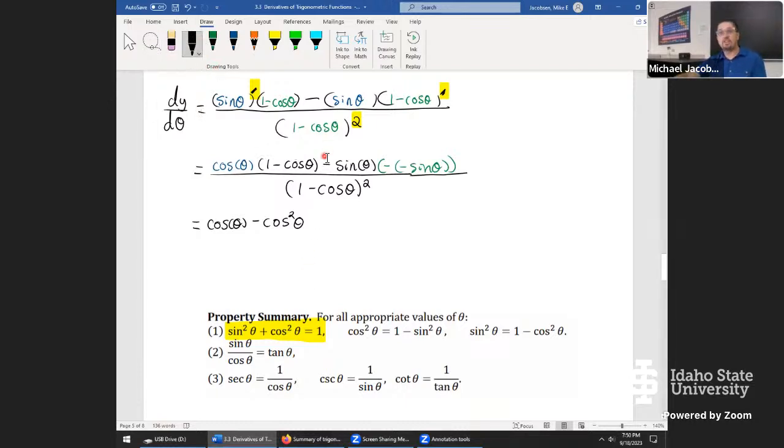Then that's handled. Finally, there's 3 negative signs. So overall, this is still negative. Then it's sine theta times sine theta for sine squared. Then down below, just 1 minus cosine squared theta squared. And honestly, if you left it in this form, I'm not going to be super picky about these.